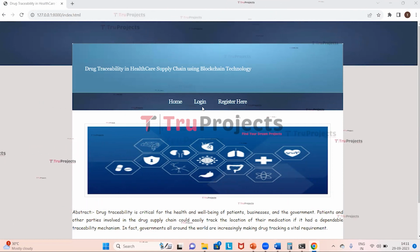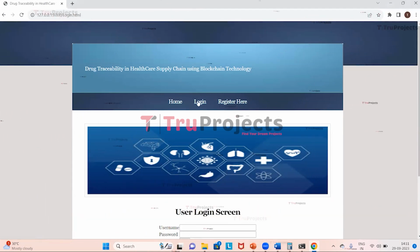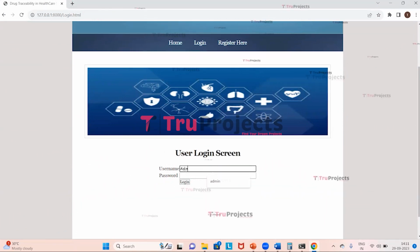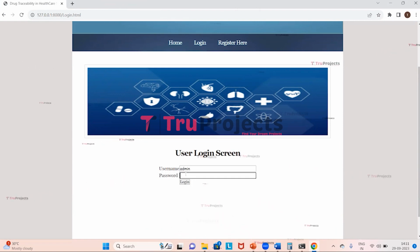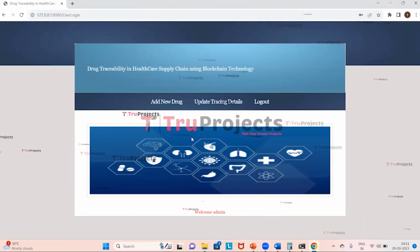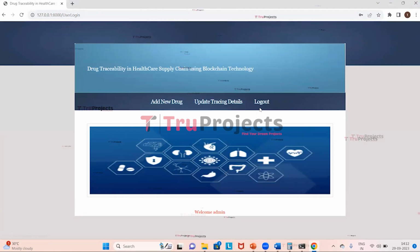In the home page we have two links, which are login link and register here link. First we need to click on login link to log in as admin. So here we need to give the credentials of the admin, which are the username and the password. Now we need to click on login. So the admin has logged in successfully. Here we have various links, which are add new drug, update tracing details and logout.